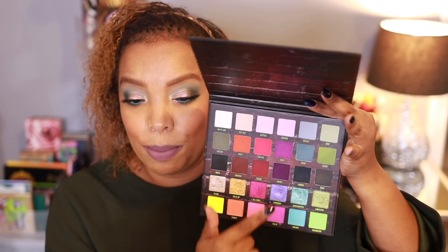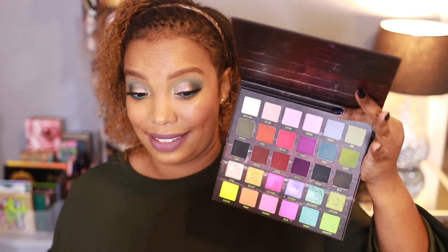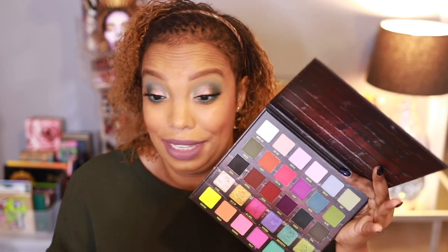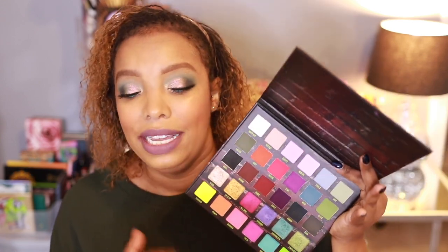I did a look with all purple and pinks. It was beautiful. It was light. The versatility of this palette is unmatched. So yes, it gets deep, dark, and grungy. But yes, you can make some really nice, fun, flirty looks with the palette as well.